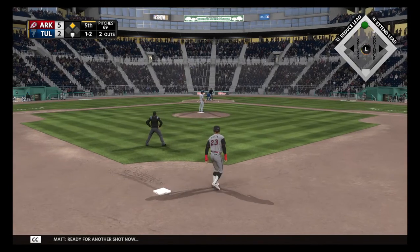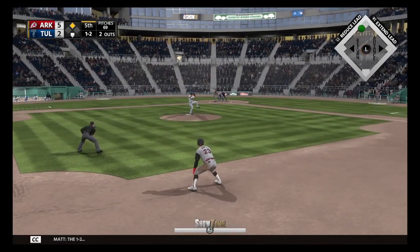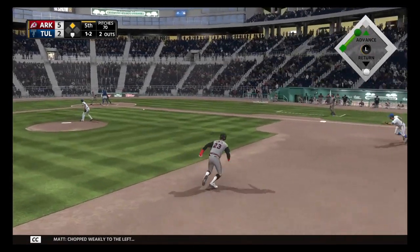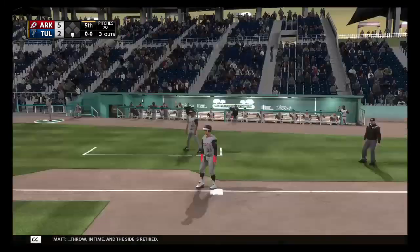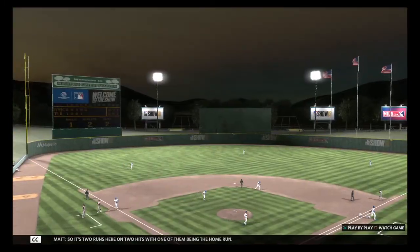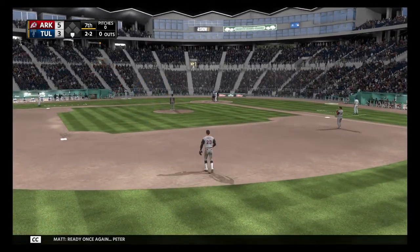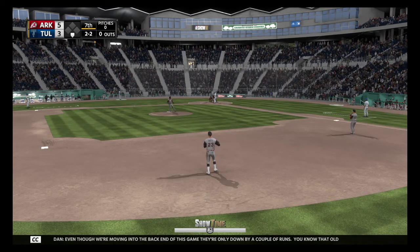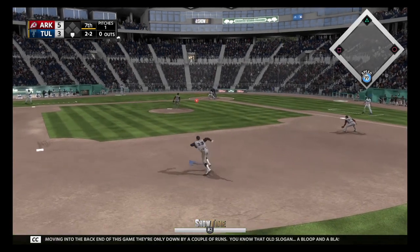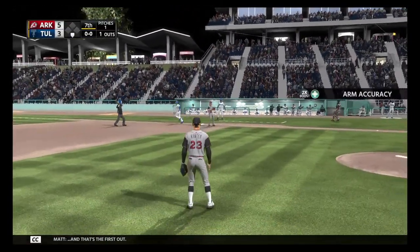Ready for another shot now. Greg Duke. The batter, first baseman, Ray Duke. The 1-2. Chopped weakly to the left. Pick up the ball, stand right here on the back, throw in time, and the side is retired. So it's 2 runs here on 2 hits, with one of them being the home run. Ready once again, Peter Jowers. 2 for 3 with a double on his line so far. Even though we're moving into the back end of this game, they're only down by a couple of runs. Know that old slogan, a bloop and a blast. They could right now. And that's the first out.